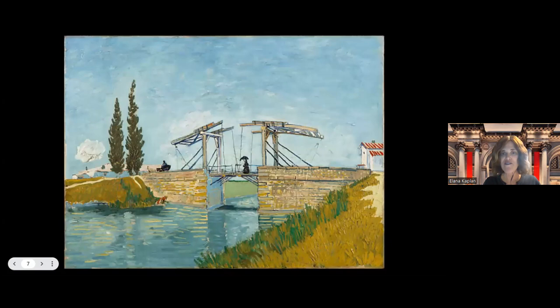So we're going to look at his first painting that included cypress trees. You can see them off in the corner here. And as we're talking about the paintings, notice his progression with cypress trees, how he paints them, where he places them in the painting, how large they are. So here in his first painting of cypresses, they're kind of off to the left side. They're small, maybe not the most important feature in this painting.